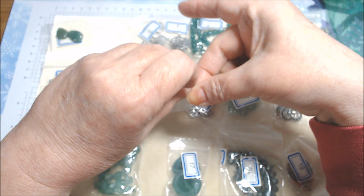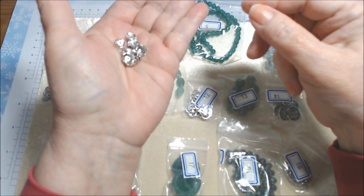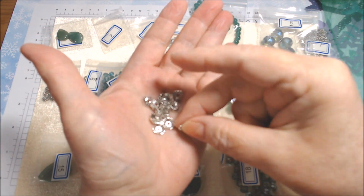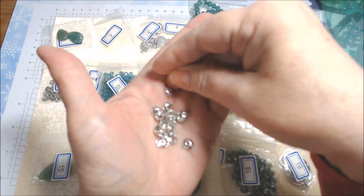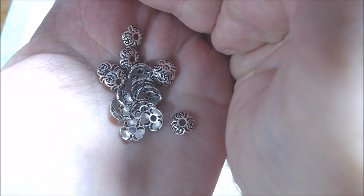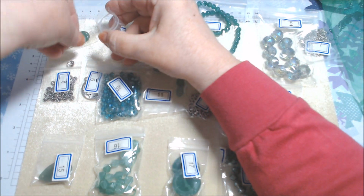And then number 2 is 20 piece 7.5 millimeter 3 petal bead cap, and it says lead free, cadmium free with an asterisk, but I think they forgot to update it from a prior month because it says made of pewter alloy with antique copper finish. It should say antique silver finish. But there's a 7.5 millimeter 3 petal bead cap. And they're pretty. They're a different design than usual. It's kind of scrolly with scrolls in between. Yeah, I'm going to put them back in the bag so I don't lose them.